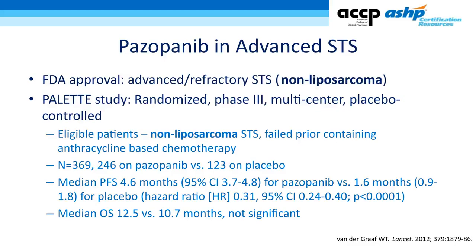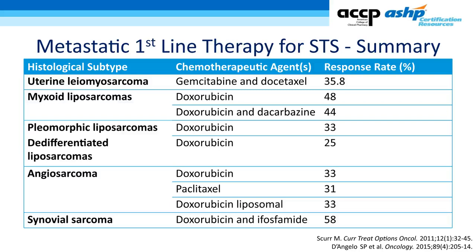To round out the second line setting, it's important to realize that there is at least one oral agent available for patients with advanced soft tissue sarcoma, and this is approved. Pazopanib has been found to be effective in non-liposarcoma patients. They allowed patients to enroll in the trial after failing a prior anthracycline-based chemotherapy. The median progression-free survival was 4.6 months with pazopanib versus 1.6 months with placebo, which was statistically significant and did allow for the FDA approval in this setting.